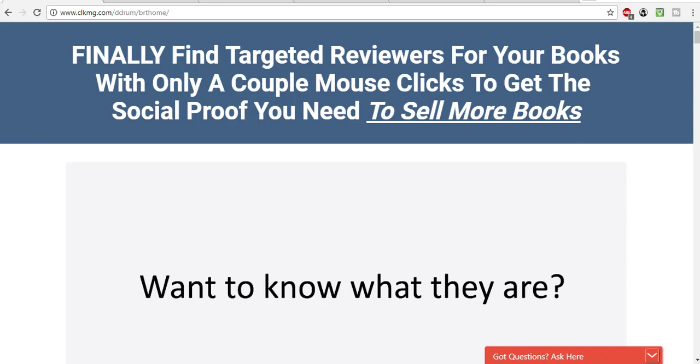And I found this, and it's called the Book Targeter or Book Review Targeter, and it's by Debbie Drum. And Debbie has a lot of really good products out there. I've only done this one, so I can't really tell you how the others are, but I can tell you that this was a really great find, and it saved me a lot of time, and it also helped me find a lot of my reviewers for my own launch team.